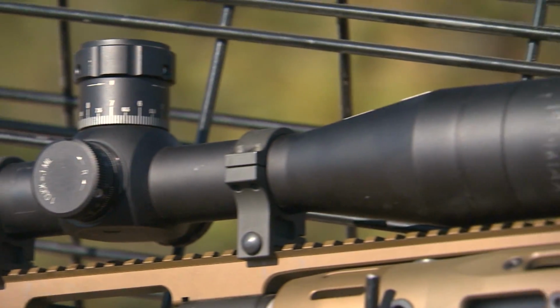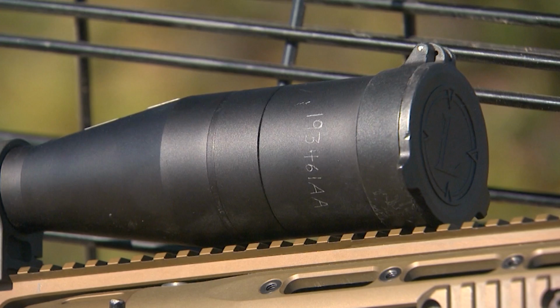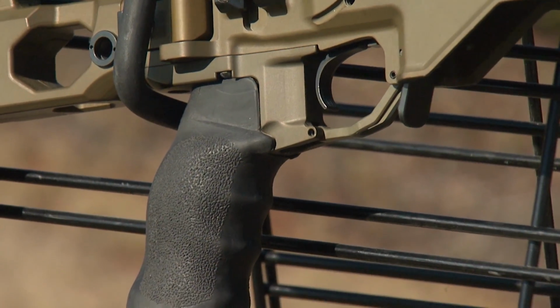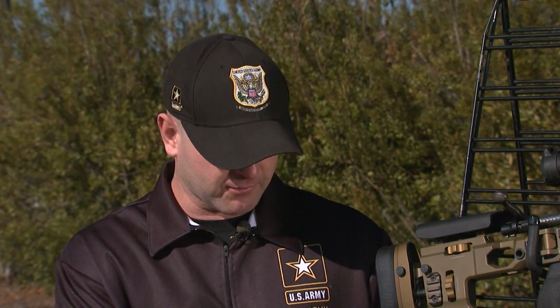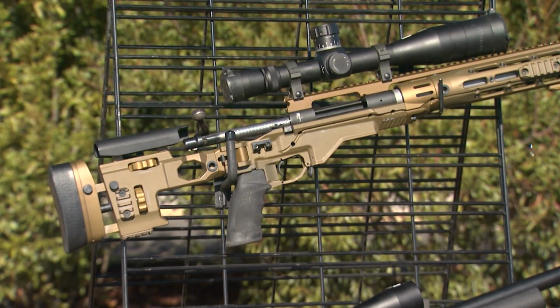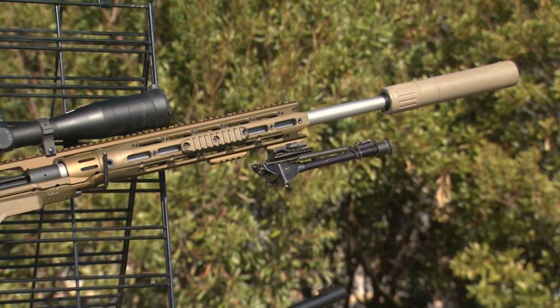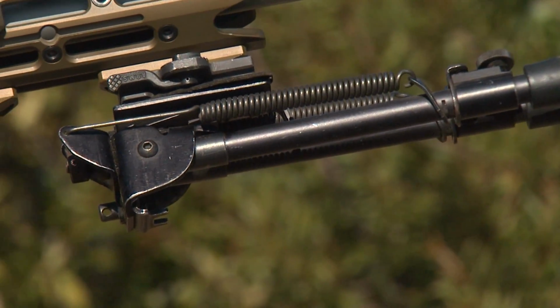The modularity, especially on the 2010, with the accessory rails, you can mount pretty much any night vision out there onto your scope. It has a pistol grip, which is similar to an AR-type platform. It helps with recoil, holding the rifle in the shoulder, kind of going away from the traditional rifle style. It has a folding butt stock, which is a nicer package for paratroopers. The bipod gives you a big advantage, especially on a rifle as heavy as a 2010.